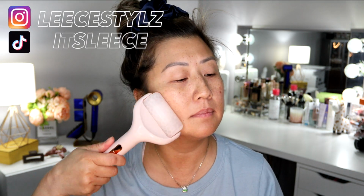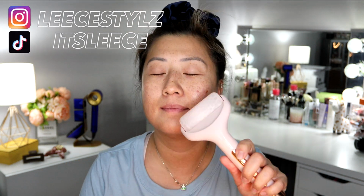So before I get started on the fresh cleansed face, I like to use this face roller. It's super cold as you can see, but it feels so nice on the skin, especially right at my temples and the center of my forehead. It just feels really soothing and calming.